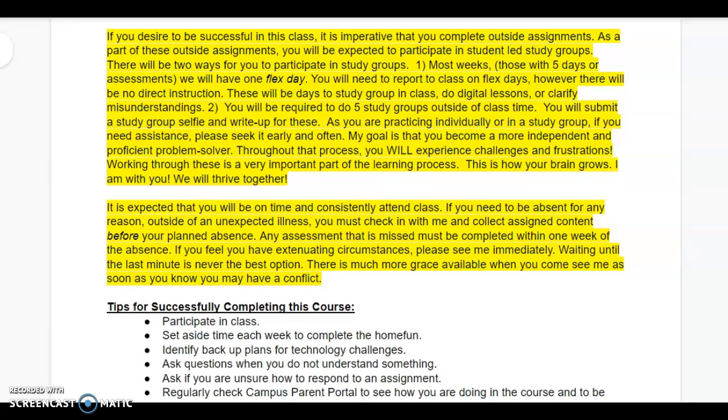You will also be required to do 5 study groups outside of class time. If you choose to go on to college or tech school, the way you're going to survive is study groups. So we're going to practice that now where it's safe. So you'll submit a study group selfie and a write-up.